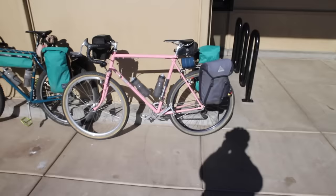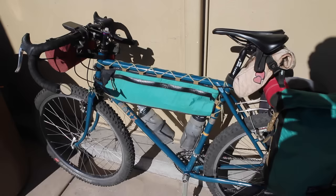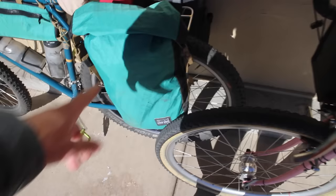So, going to do a quick little overview of our bike setup here. Both of us are running the rear rack and pannier setup. I have a frame bag, and I added my frame bag because I need to carry food in here. And then in here, I've got tent, sleeping bag, sleeping pad, pillow, and change of clothes, gloves, and a rain jacket. It's supposed to rain 1 or 2 days at least.